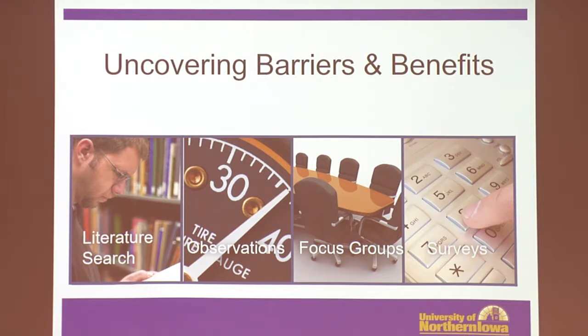There are four ways you can uncover barriers and benefits. One is a literature search to see if anyone else has done studies or surveys in the area you're looking at. Observations: depending on the behavior, you can just go out and observe. For example, if someone's trying to target littering, you can sit in the park and observe how often it happens. Some behaviors are easier to observe than others. This is less applicable to my program. Focus groups, which are in-depth interviews of a small group of people in the community you're interested in. And surveys, which are broad written surveys.